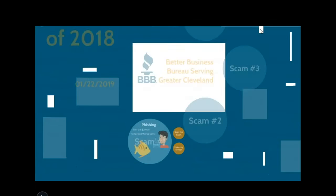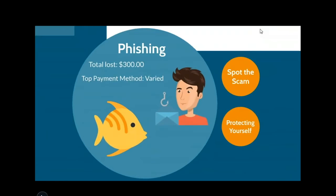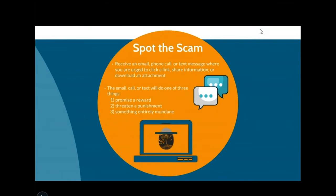Alrighty, last but not least, phishing scams. Now, over 18, the total lost was only about $300, but phishing scams are still one of the most popular scams. And again, another insidious example, because the main goal of these scams is to gain access to your personal information. So, how do you spot the scam?